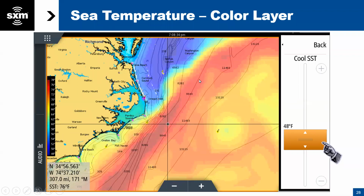You're seeing tons of reds in there. And if Dan goes back over to the legend on the left-hand side, you can see that the temperature range now is between 48 and 78. So this just kind of narrows your temperature and shows up much more clearly on your screen. And of course, where Dan has the cursor right now, the sea surface temperature where the cursor is 76 degrees Fahrenheit. So you can touch anywhere on the screen or move your cursor anywhere in the screen and see exactly what the temperature is in that particular spot.